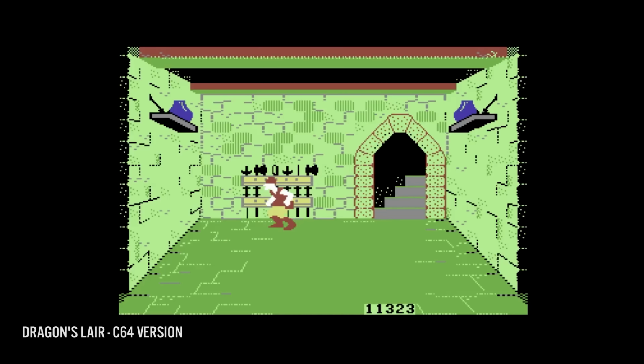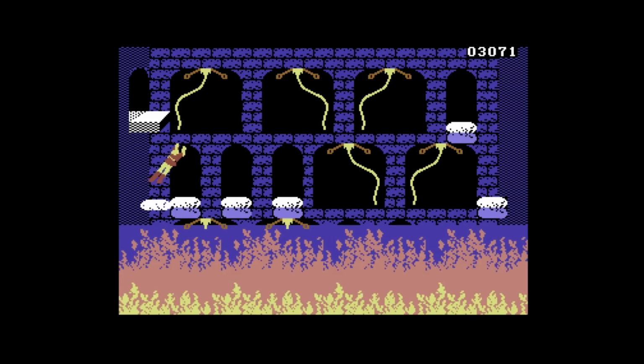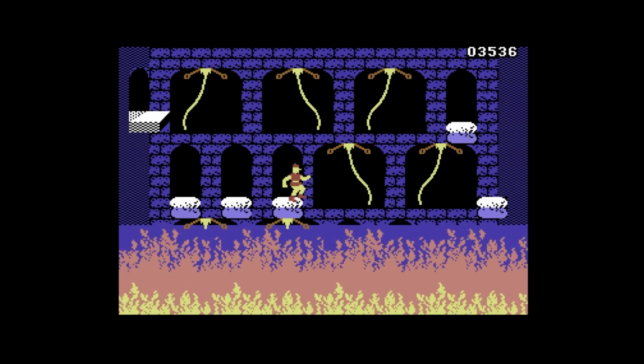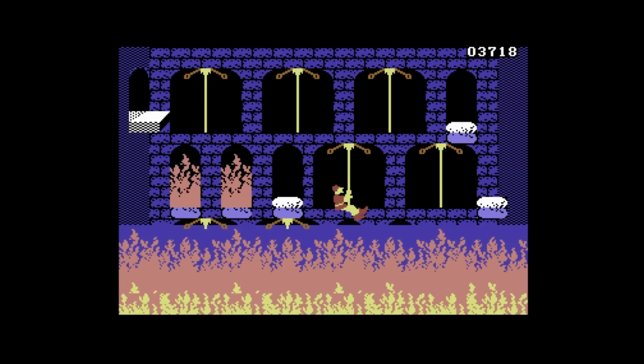The problem, however, is how do you even begin to fit a LaserDisc game on an 8-bit micro with 64 kilobytes of RAM or less? And the result is this, a somewhat faithful reimagining of the original source material, but essentially a 2D game which is much more convoluted and confusing.